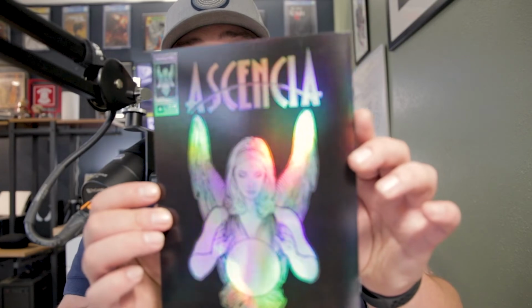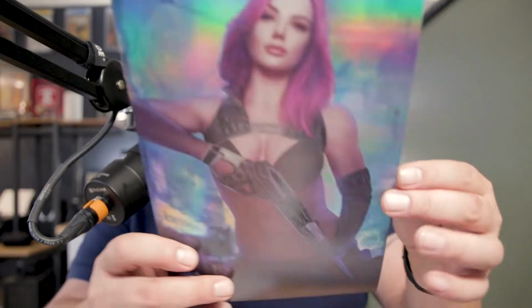And they used their backer. That's interesting. They used their backer board. What is this? Is that the book, or is this the book? Did they put it in backwards? They did. It's Essentia. Double cover. Looks like issue 6.